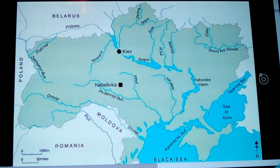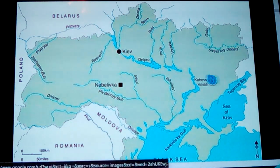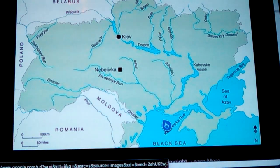Okay, here's an interesting news story that's up out of the Black Sea region, and where we're at here is a little civilization known as Nebelivka. And Nebelivka is up here pretty much just above Moldavia and Romania, east of Poland, south of Belarus, there it is, and this is the Black Sea down here towards the bottom.